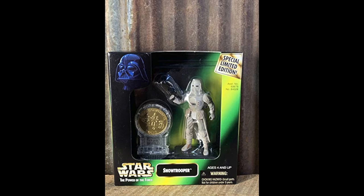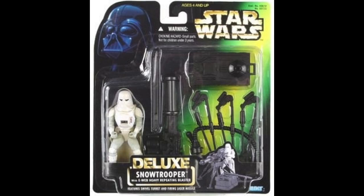All right, that now brings us to the Snow Trooper as we round out figures with very little change and a lot of change with the ones we have left. We've got 3 left to go. So Snow Trooper here is one of the ones with very little change. There were 2 versions from Power of the Force 2 done.